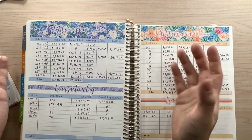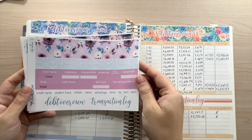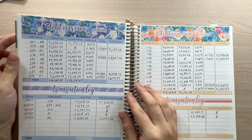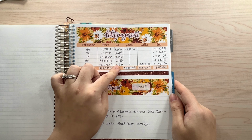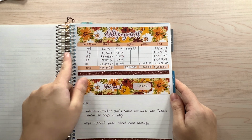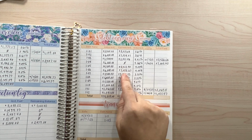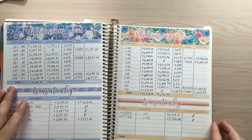And then I don't remember if I flipped through, but they're just the same 4 designs in addition to the 4 designs from last year, but those will all be updated. And just to show you how this is different from the monthly debt payment sheets: the debt payment sheet has the debt name to start, the interest, minimum payment, and additional payment. So this is how the format is per month versus the overview from the debt overview. But yes, that is actually going to be it for this video.